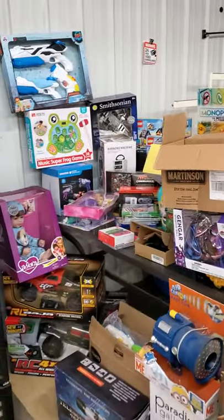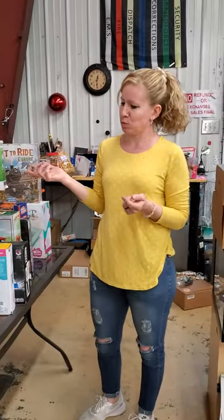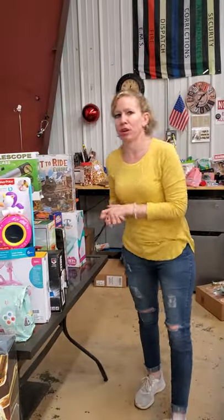So there's a lot more toys out there. So this is not all of them. We just don't have room to show them all. There is multiples of them. They're not just one item up here. So just so you know, there is multiples out there.